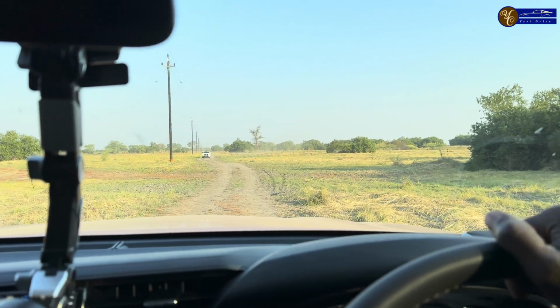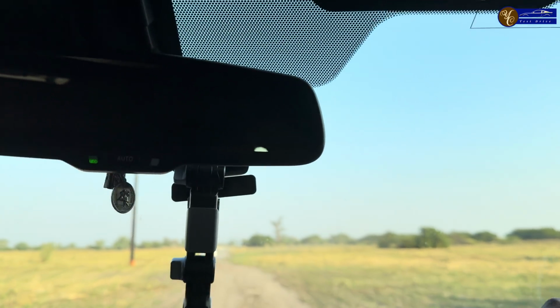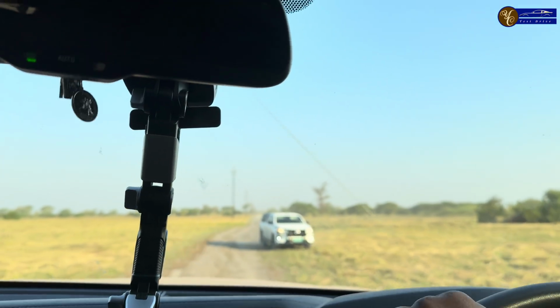There's a car coming from our direction. I like this black canopy on a white car. Makes it look good. Yeah, just really looks neat.